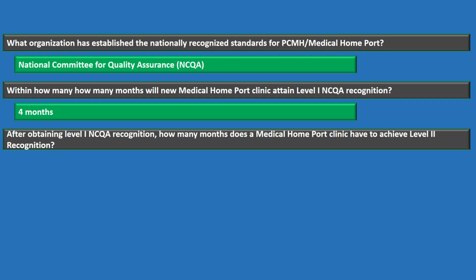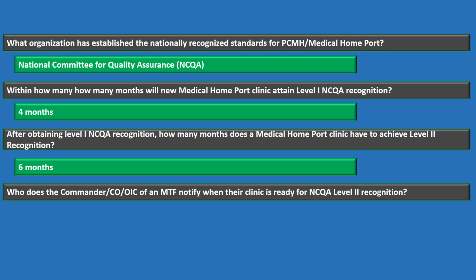Well, after level 1, you only got 6 months. 6 months, so you get 10 months total to get to NCQA level 2. Who does the commander, the CO, or the OIC of an MTF notify when they feel that their clinic is ready for NCQA level 2 recognition?